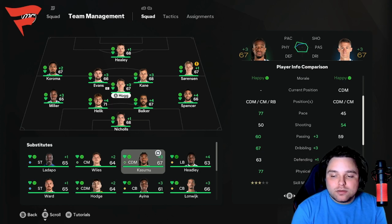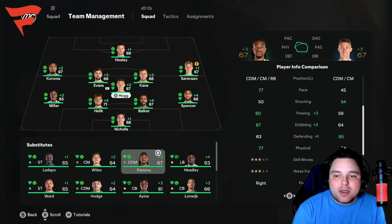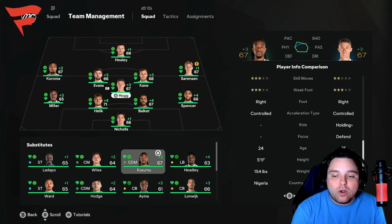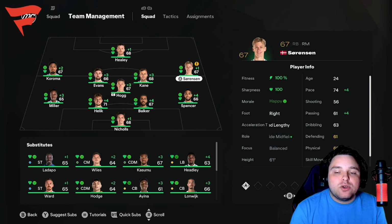Defending is two better for Hogg, but the physical is technically better. Skill moves a little bit better on Casamu. And if anything, he is also 24 years old, 5'11", 154 from Nigeria. So we might look to bring him in. On the right, we've got Sorensen right now. We do have the position modifier to change him to a right midfield player.